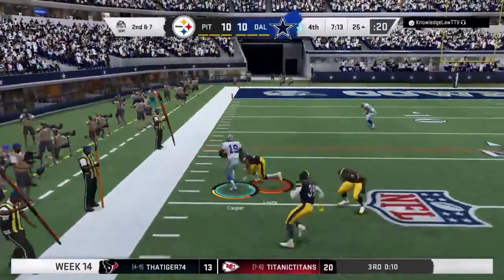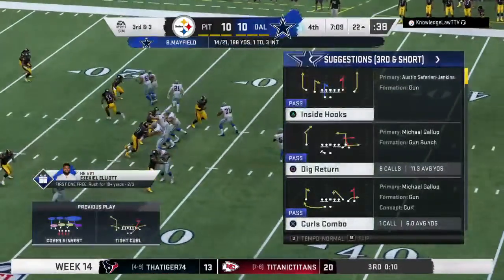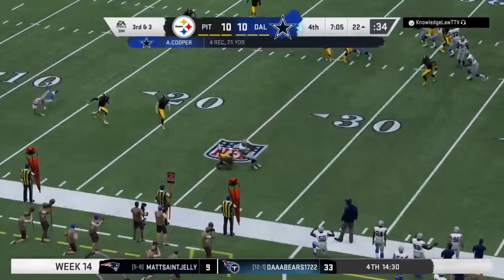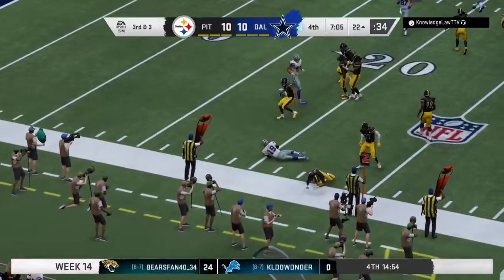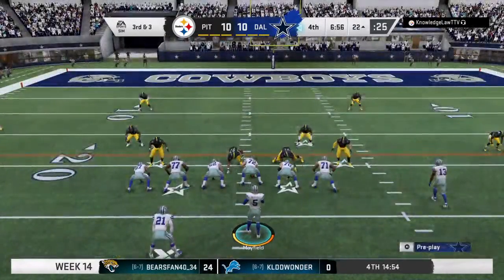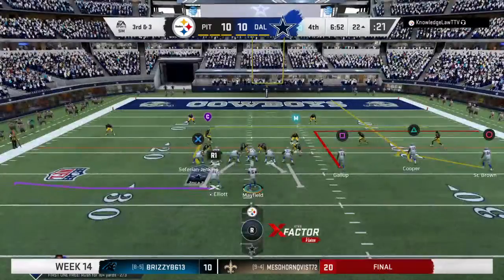Here's a quick hitch route, and the throw complete. 4 yards on the completion, and it sets up a 3rd down. Brings up 3rd and 3. The Cowboys on 3rd down. They've hit 4 of 7. Here it's 3rd and 3.